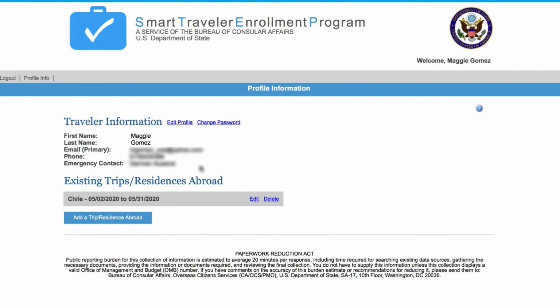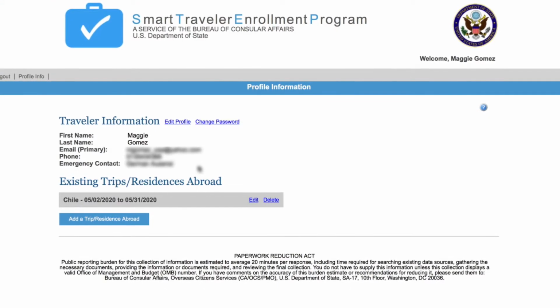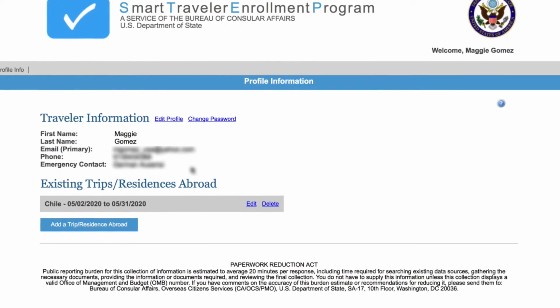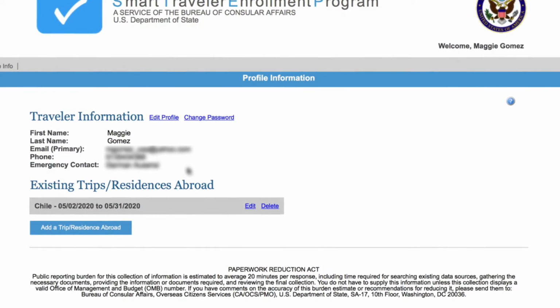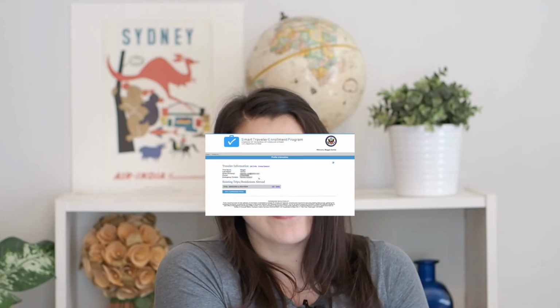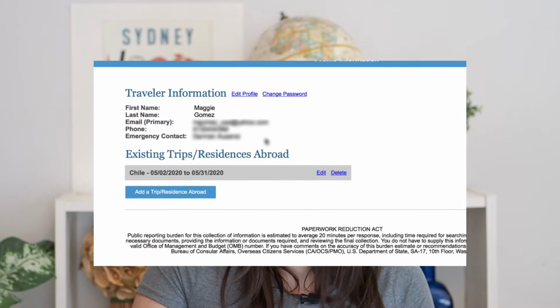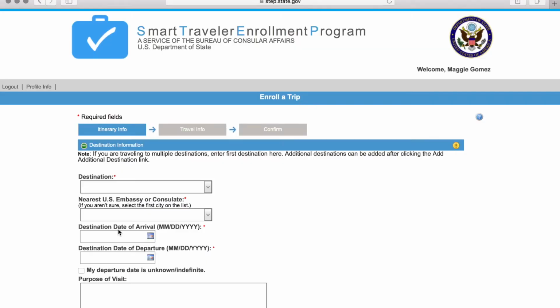And hopefully I've blurred my personal data so you cannot see my details, but otherwise this is what the page looks like if you have created an account under the Smart Traveler Enrollment Program. And here's the very first leg of my 1-year trip that I had originally planned. Let's click on add a trip so you can see how easy it is.